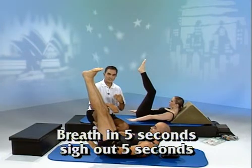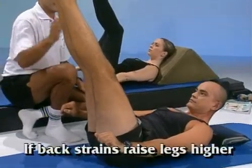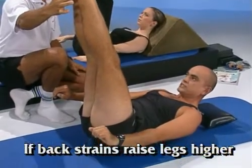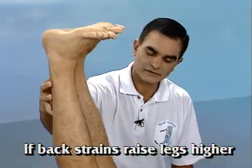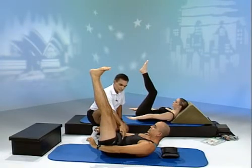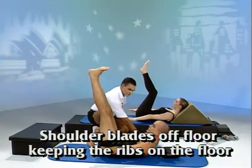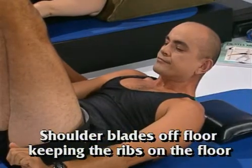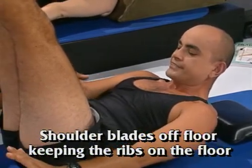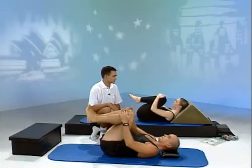If the neck starts to strain, we can rest the head back onto the cushion. If the back starts to strain after several breaths, either raise the legs higher or bend the knees slightly and continue. Keep the B-line as much as possible, and the shoulder blades, if at all possible, in Joe's case, should be as high off the bench as possible without the rib cage lifting above the level of the hips. This is extremely important. Okay, and bend the knees to the chest, hug your knees, and relax.